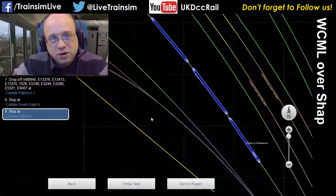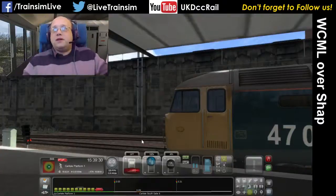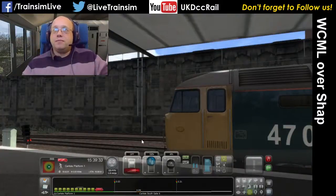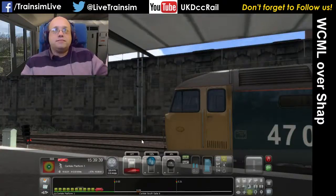Okay, we're just going to pull alongside the coaches. That will then leave the coaches clear for the 87 in part 2 to come and pick them up and take them the rest of the journey down the West Coast Main Line.